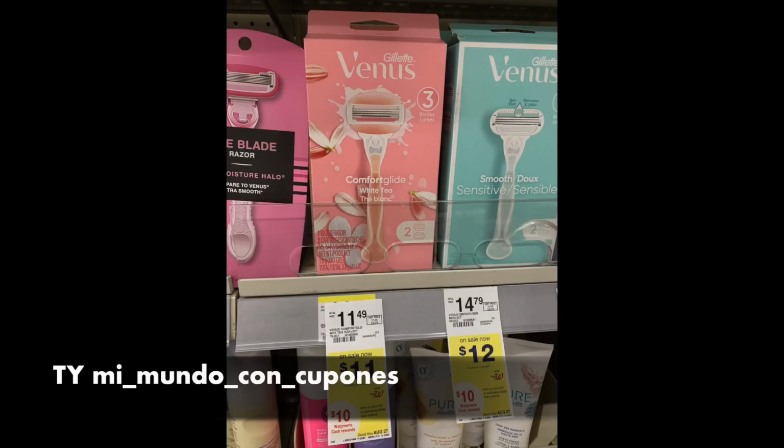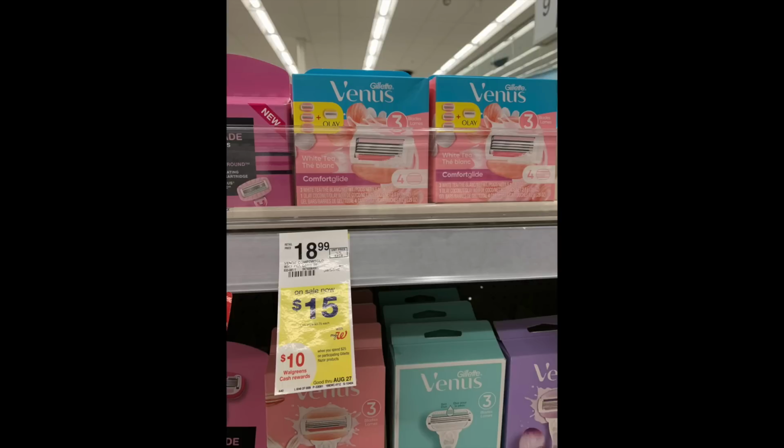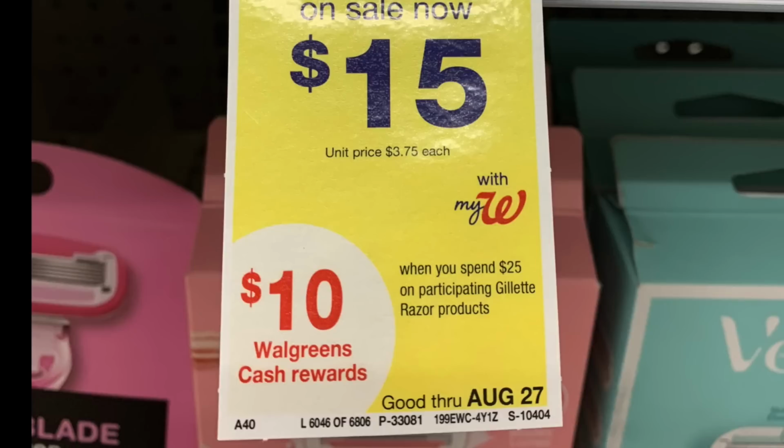So the first thing we're going to grab is one of these Venus razors for $10 on the nose. And then the big sister, which is the $15, those little packs of razor refills for $15. My God, that's expensive. Looking at the label, if you spend $25 on Gillette Venus products, you get $10 back. Both of those products are tagged $10 in Walgreens cash.